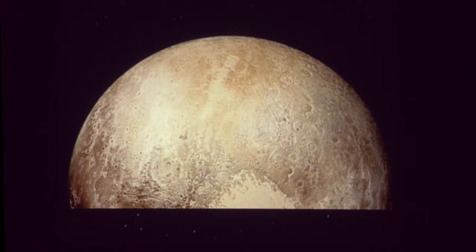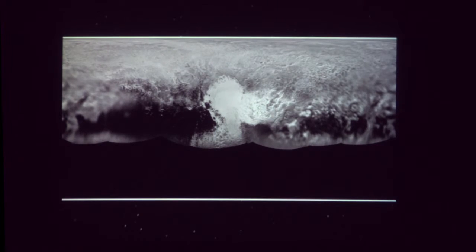These are actually the images that went into making that previous full disk image. And here's our global map of Pluto at this point. So the North Pole is at the top. The south polar region we're not going to see because it was in darkness. And this is the hemisphere of Pluto that those previous images were from.